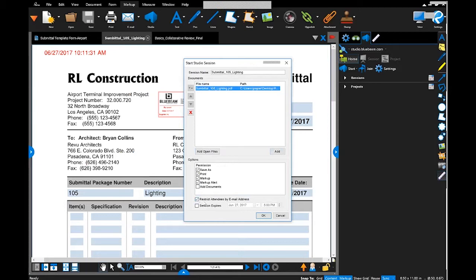Now, here's an important part. So if you've drifted away or you're looking at your email, here's an important part, so you might want to pay attention to this. The restrict attendees by email address, this is important. I'm choosing to unrestrict it. What this means is that now whoever receives an invitation to this Studio session can log in. They can also forward this invitation to maybe someone else in their office.